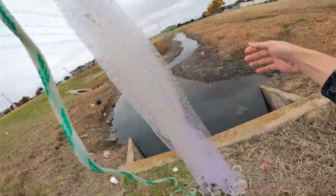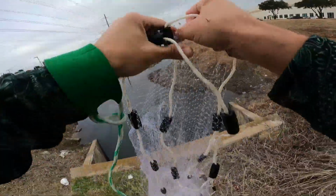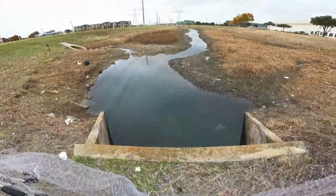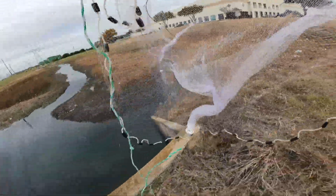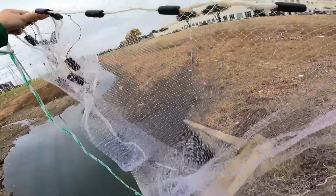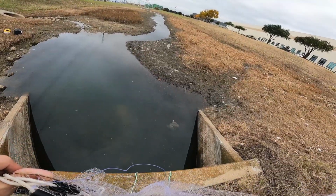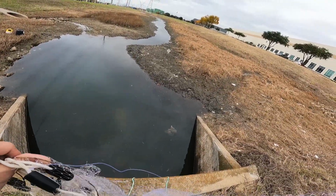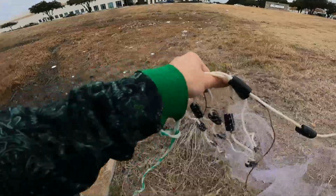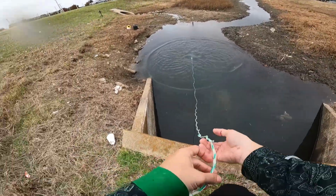I guess I should have done this from the get-go, but you gotta try to catch them with a fishing pole before you catch them with a net, I feel like. All right, let's see if I can spot them. What I'm gonna try to do also is get this rope off the edge, because earlier I threw it and I stepped on the rope on accident. Seems like they're just gonna be somewhere in this deep pocket. I can't really see them right now, but that should be a money cast right there.